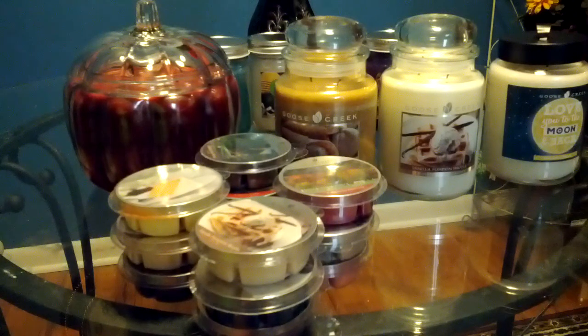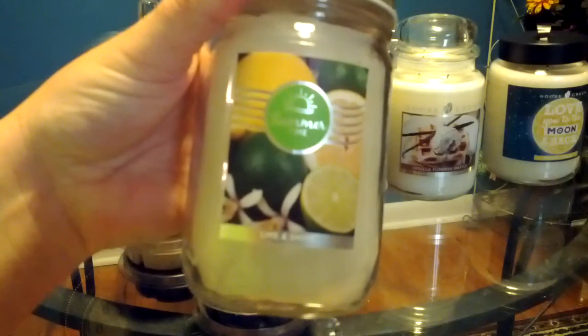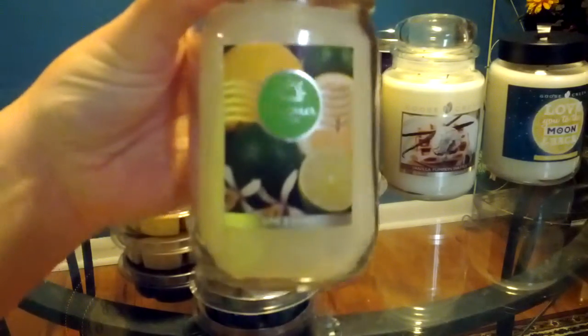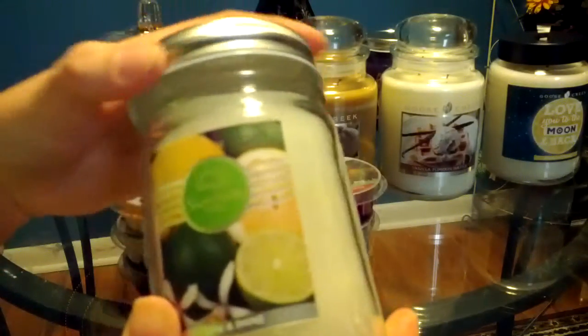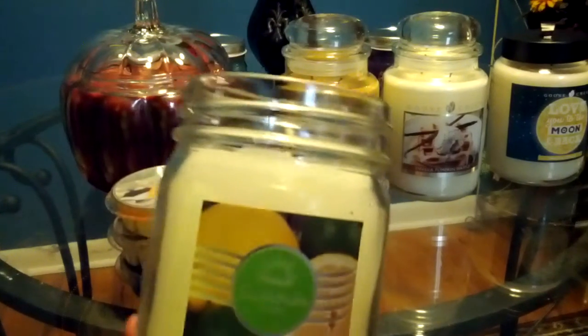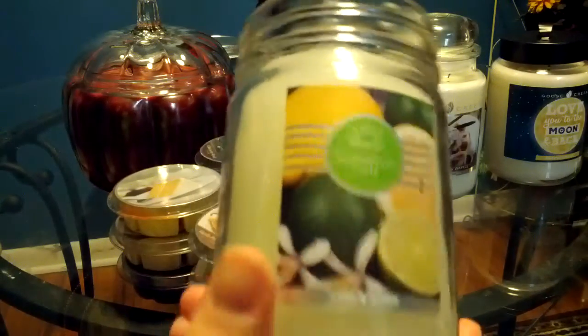I know stuff comes and goes on the website, and these suddenly appeared in their, I guess, summer clearance section, and at one point I think they went down to $7 or $8 for these mason jars. So I grabbed a couple of those, and one of them is the Lime and Shine fragrance, which has a very interesting scent description because the top notes are like orange and lime and lemon, but the bottom notes are caramel and vanilla bean. Tonka bean or something like that.